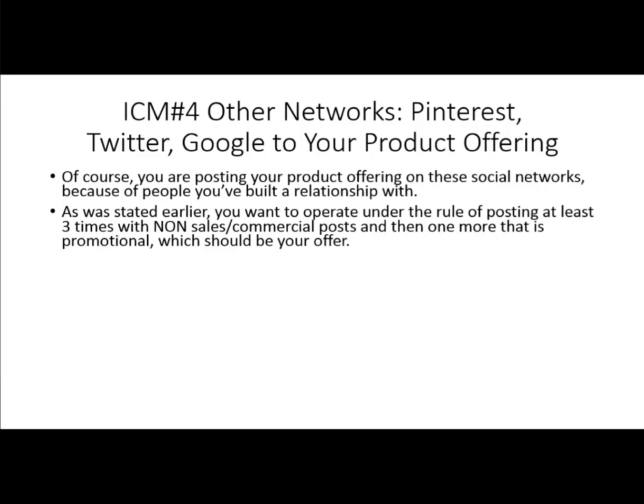Now, if you're starting right out, you may not get the response that you want, but you need to develop this kind of pattern. You need to develop this kind of relationship with the people that follow you, where you are involved with people, you're sharing their content, you're reading, and you're interacting. That really is social networking, and you should be doing this on any network that you want to focus on, and in particular, any network where your target buyer is going to be.